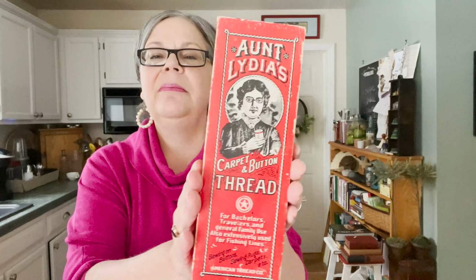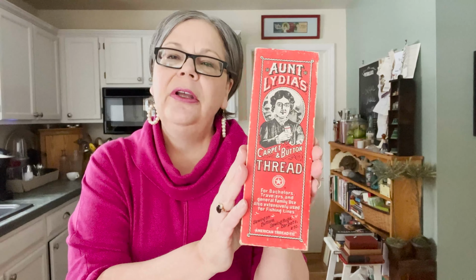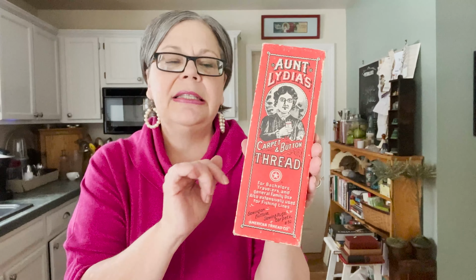And then I picked up this box, which was filled with modern bookmarks, like from the last half of the last century. I do have a blog post planned on bookmarks, but I took them out and I will sell the box separately.